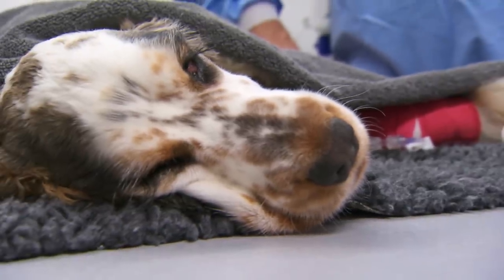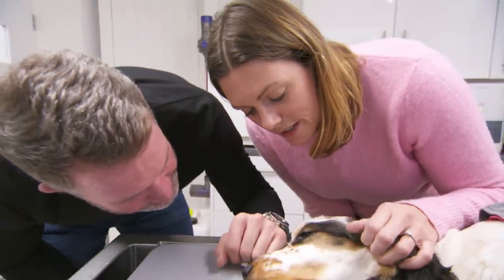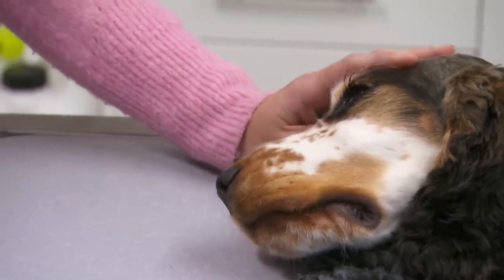It really was a close call for Chester. He really has dodged a bullet, or a staple. Although he's still very floppy and very sleepy, he is alive, and I'm sure that he is going to recover beautifully overnight and be sent home with a clean bill of health tomorrow.